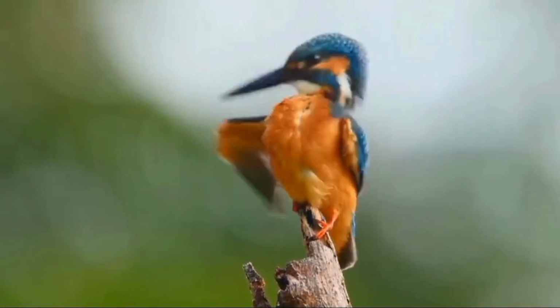Buffalo. I think this buffalo is looking for you. This buffalo is enjoying swimming.